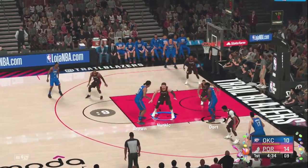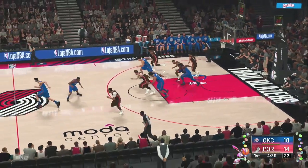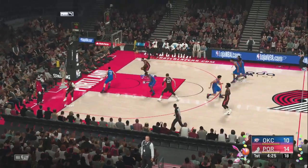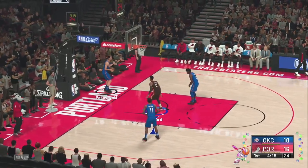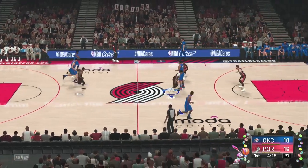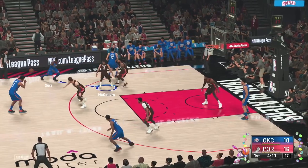Brown with it, and there's the pass to Dort. Good D by McCollum. Well, defensively, if you allow him to get this close, you're playing with fire. He just happened to miss that one. And the basket by Lillard. Oh, this is the kind of start they were hoping for. Here's Dort. He kicks it to Brown.